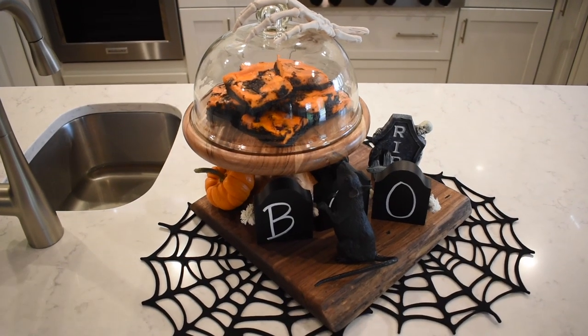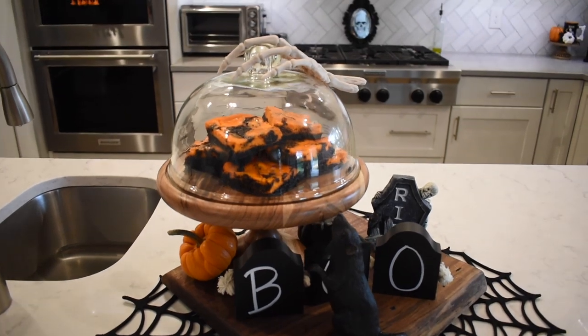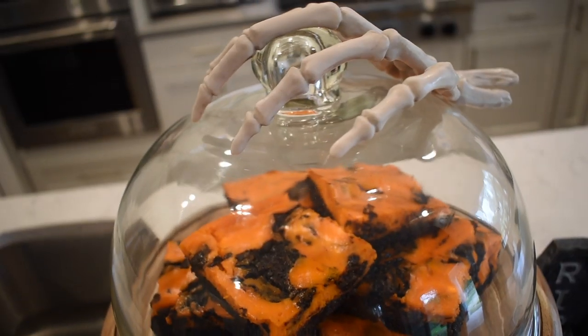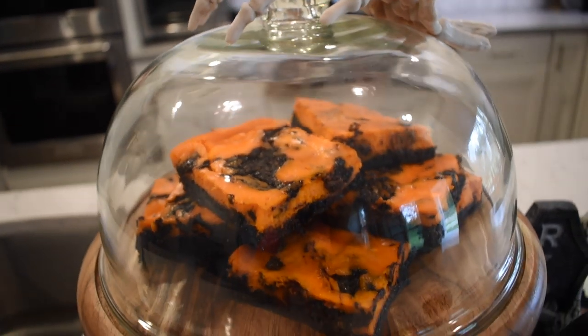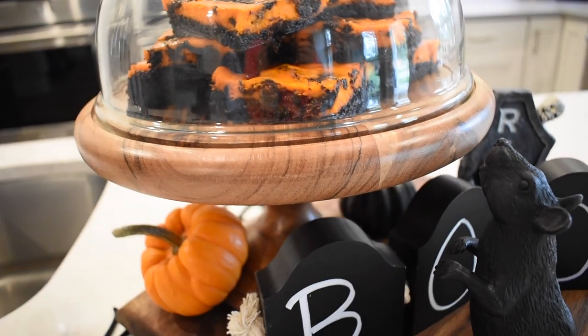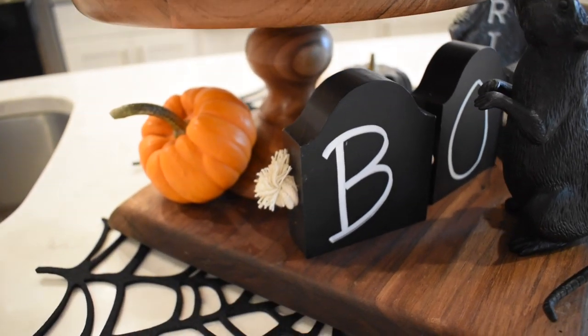Kind of the same style that I did for my fall decor this year, but I just changed it out for Halloween. I just love the way that turned out with a little bone hand up there, and then some Halloween treats inside of this cake stand from Home Goods. And then I added some little Halloween touches at the bottom.